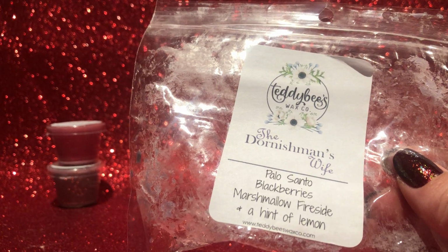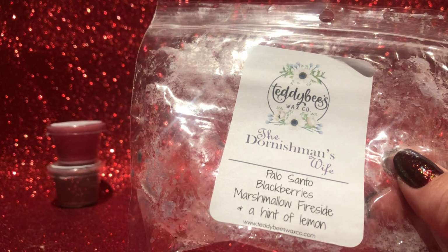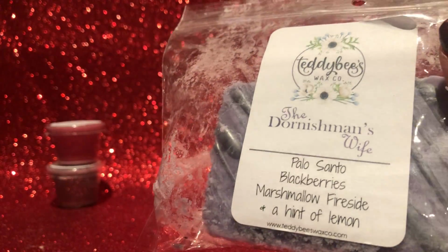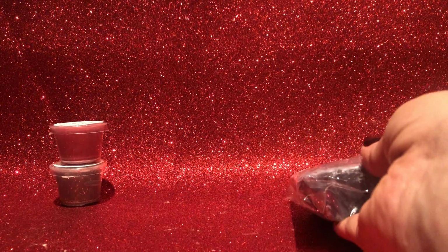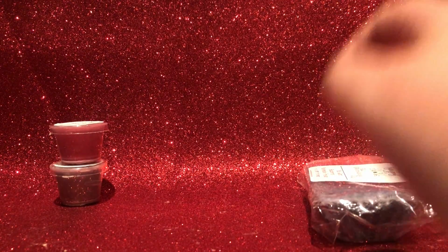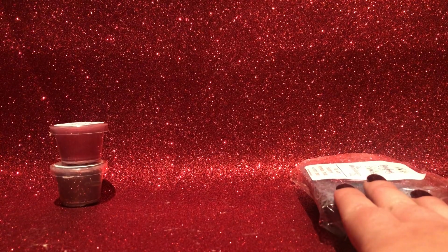Her Palo Santo is just on point. The blackberries and the hint of lemon. Really nice. I have to say, if you watched my last video where I featured some K blends that had Palo Santo and Marshmallow Fireside, the woodiness that's coming through in this Palo Santo Marshmallow Fireside blend is so much stronger. I don't want to say nicer, but I could barely notice it in the K blends, where it's really good there.